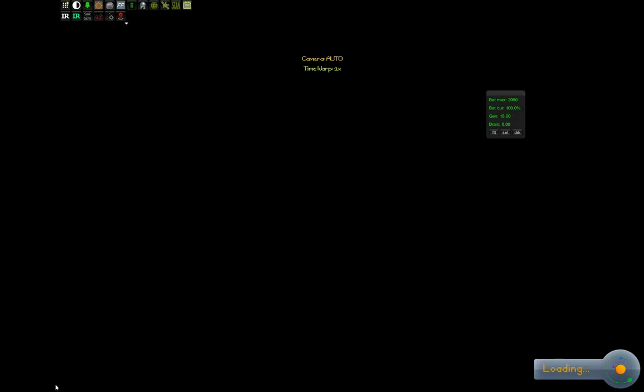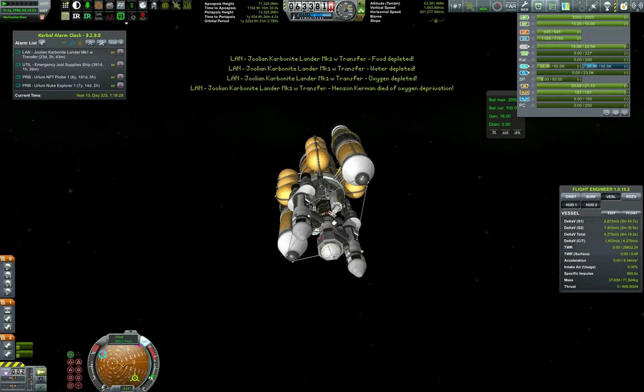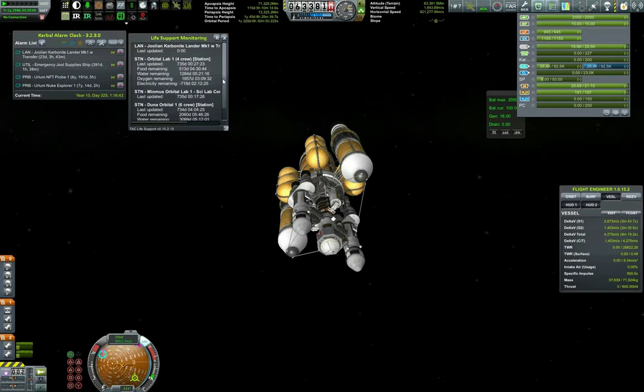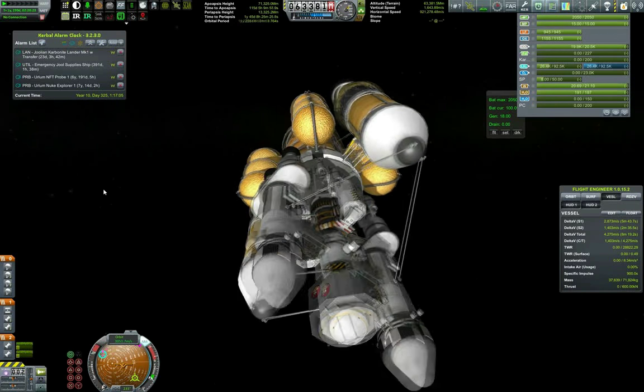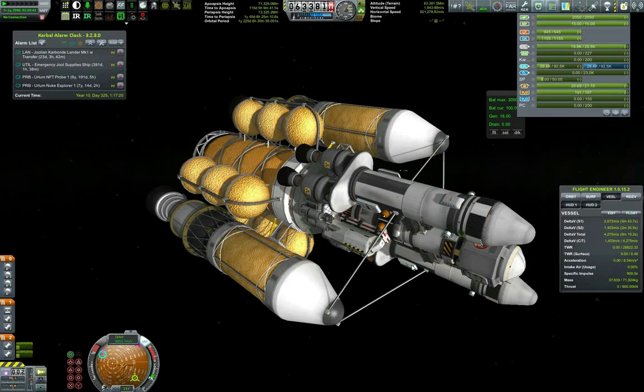Okay. Target Jool. Full depleted water. What the hell? Henzon Kerman died of oxygen deprivation. I mean, what the hell? Did I actually forget to put enough supplies? I knew it had enough, but I thought I'd put like... Oh, hold on. I have 2 rings of supplies. Could it be possible that I forgot to put one ring underneath on the liquid hydrogen tank? Oh, crap. I'm an idiot. Oh boy.